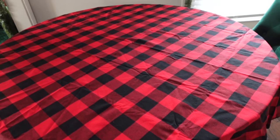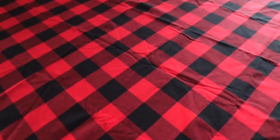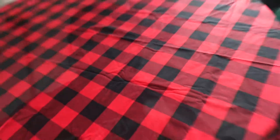So this is just not gonna cut it for the party. I'm gonna have to steam this, if you guys can see all the wrinkles. Okay, so as per usual, gonna steam it with my steamer and get these wrinkles out.